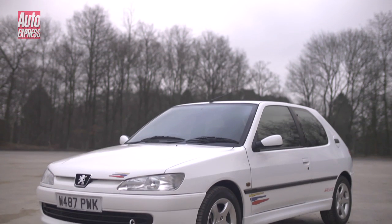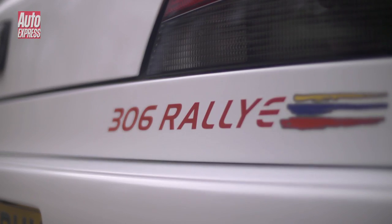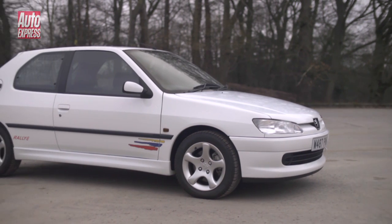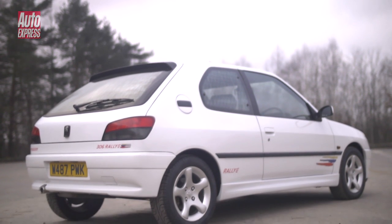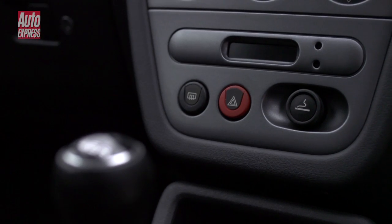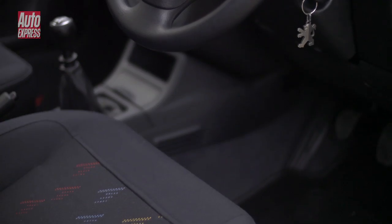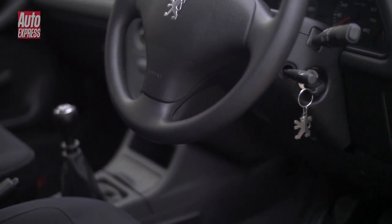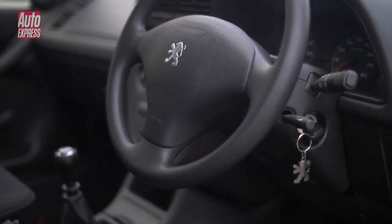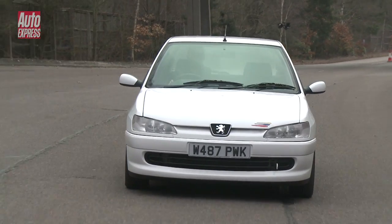For those after something a bit faster than the 106 Rally, there was its bigger brother, the 306 Rally. It arrived in 1997 for £15,995 and used the same 2-litre 16-valve engine with 167 brake horsepower and 6-speed transmission as the GTI 6. However, all non-essentials were removed, saving 52 kilograms from the car's weight and cutting the 0 to 60 sprint by 1.7 seconds to 6.8 seconds.